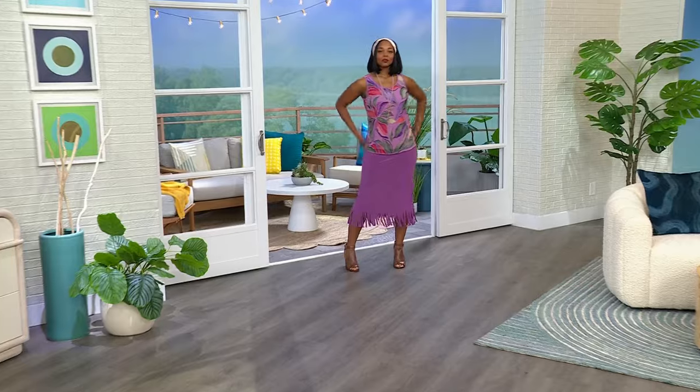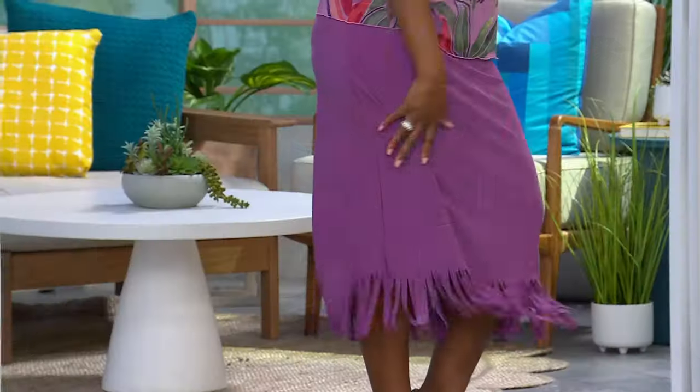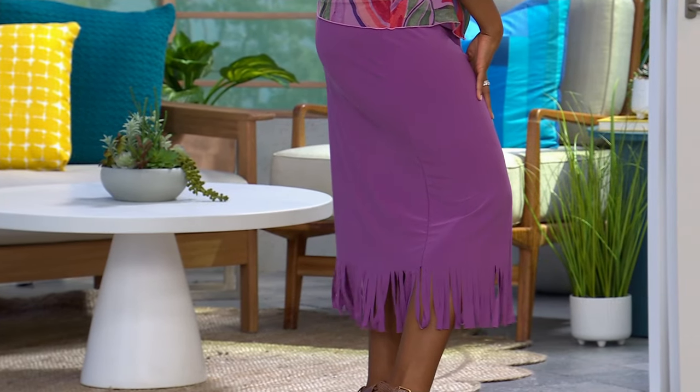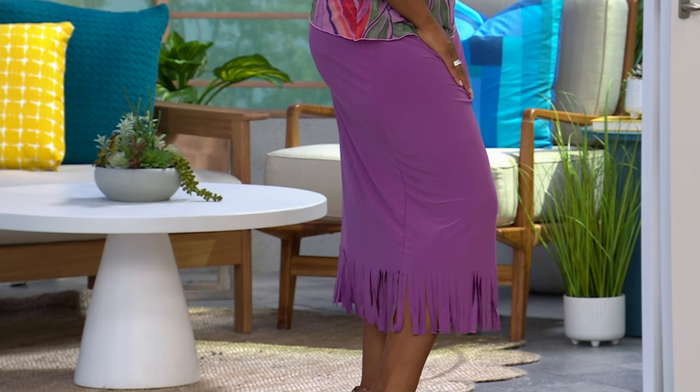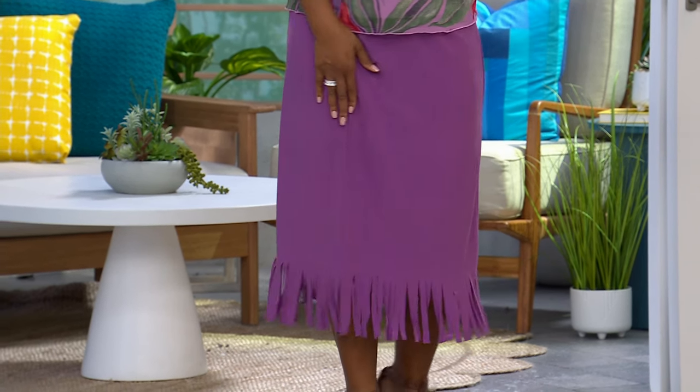So now is the time. Get your tanks. 854-801. The skirt that Nicole is wearing is actually coming up next hour, but you don't have to wait. It is your jersey knit pull-on A-line midi skirt, and of course, it has the ruffle trim down at the bottom.